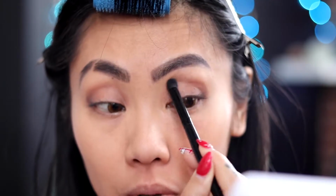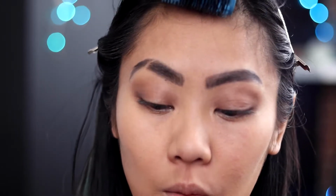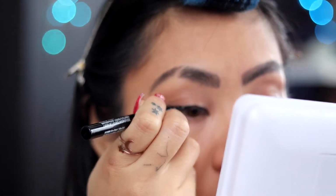So I mixed a little bit of that taupe color with a darker brown. Okay, that's what I look like. And then I'm just going to do a light eyeliner. My go-to liquid eyeliner is the Cosmetics one. However, I don't have one right now. So I'm just going to use this one from Wet n Wild.